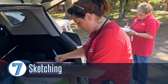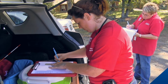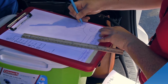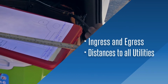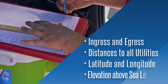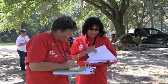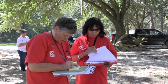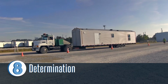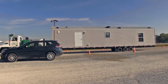If the property is determined to be feasible, the QA team sketches the layout. In addition to all the items on the checklist, be sure to include ingress and egress, distances to all utilities, the latitude and longitude, and the elevation above sea level. Include any special notes on a site-by-site basis to help the installation process go smoothly. If the determination is feasible, then the package for that homeowner and site is moved on to the next stage.